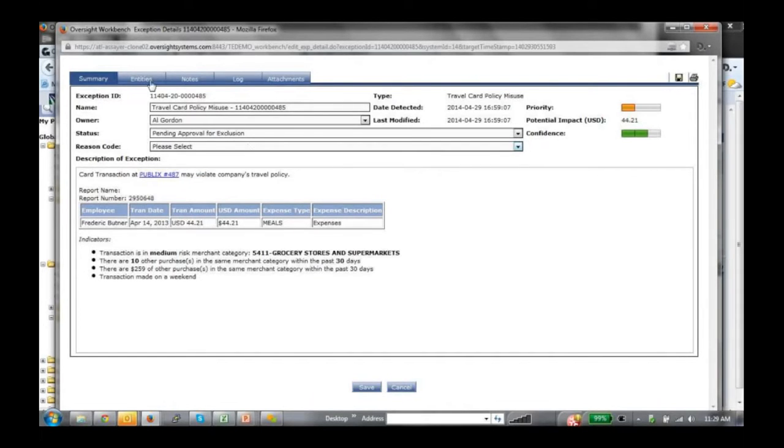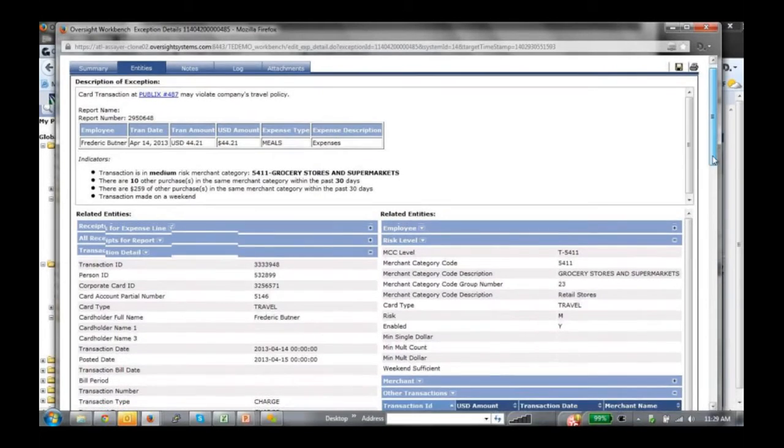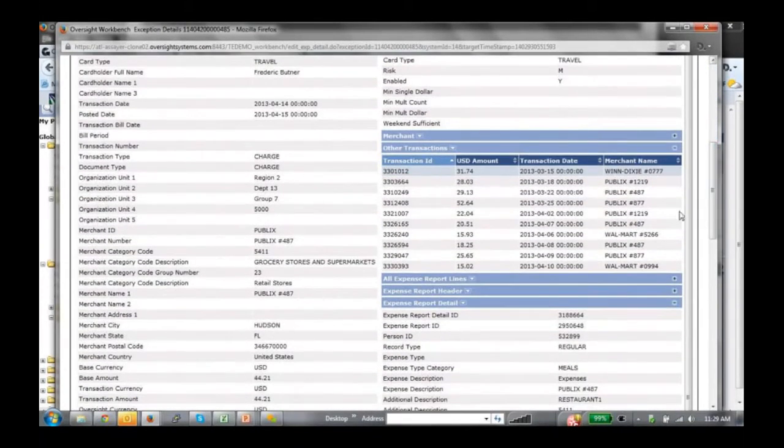Okay. So then going to the entities tab again here, this looks similar. I just want to show you this. Notice that because we're telling you there's a pattern here, there's 10 other transactions in the pattern, and here are those other 10 transactions. And notice they're not big dollars. They are pretty close together in dates, the 18th, the 22nd, the 25th.